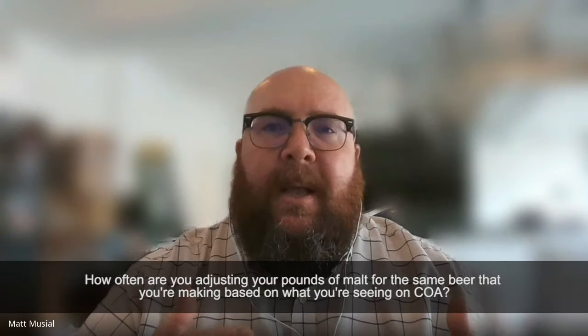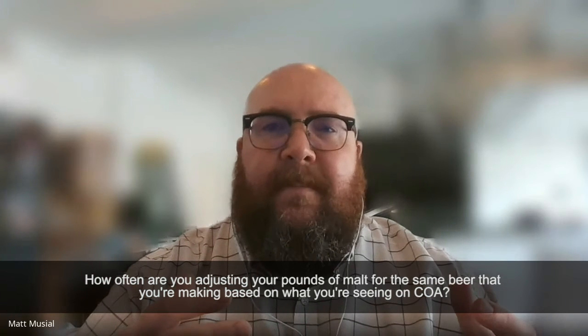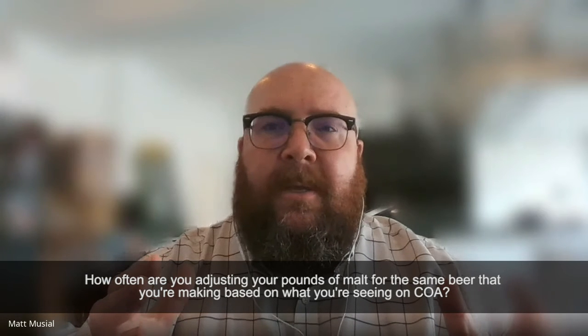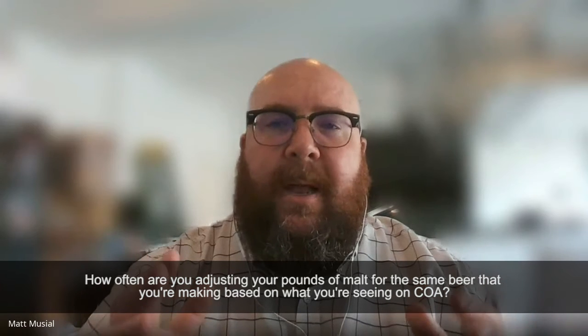So Bert, one further question. When you're doing those day-to-day efficiency numbers and you're creating recipes, how often are you changing pounds for the same beer that you're making based upon what you're seeing on the COA? Is that something you change with every silo fill, with every truckload? How would you characterize that?